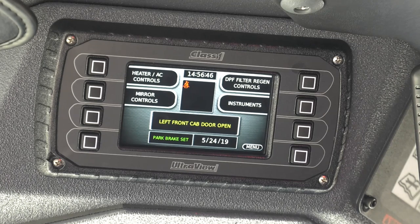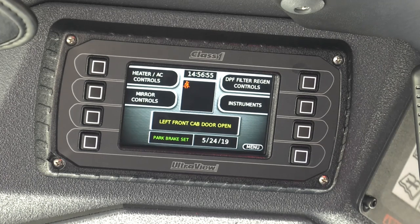Directly below it, where you see the left front cab door open, is now where you would go to determine which compartment door or cab door is open when you receive the alarm from the center of the upper dash here, either via the light and or the alarm. Just below that, you'll see that it's got a parking brake set light on, and that's because it's all interfaced together.